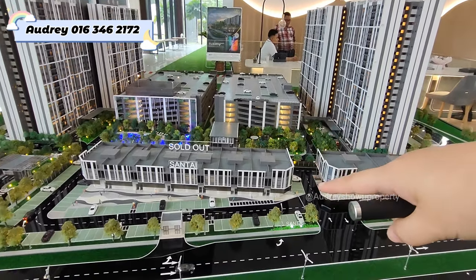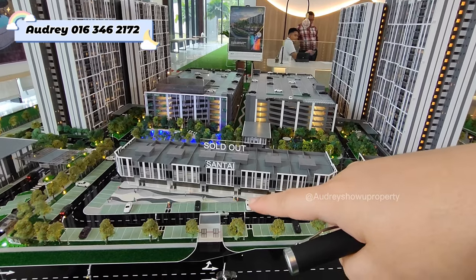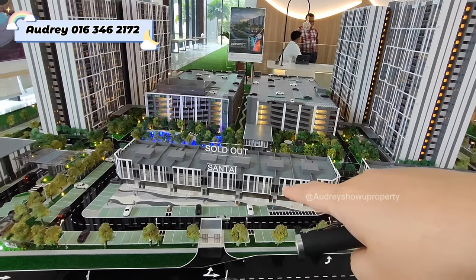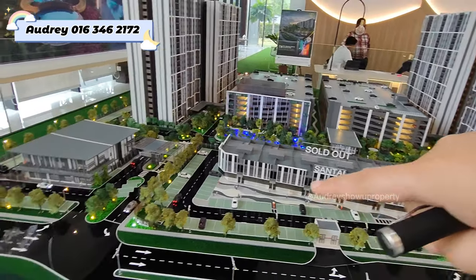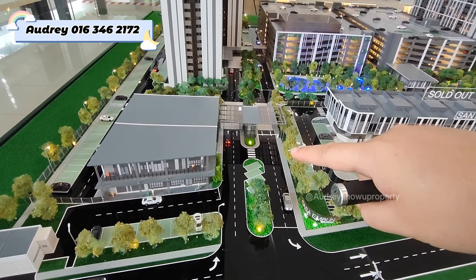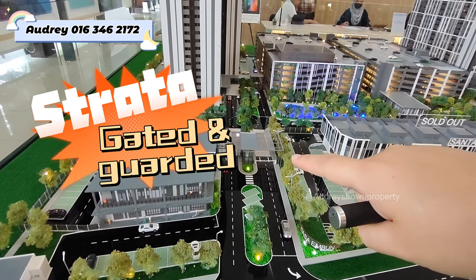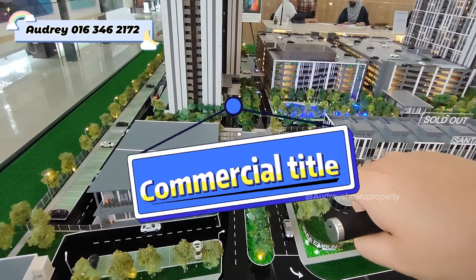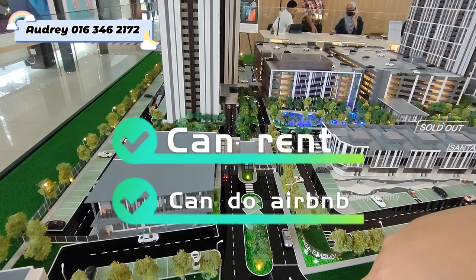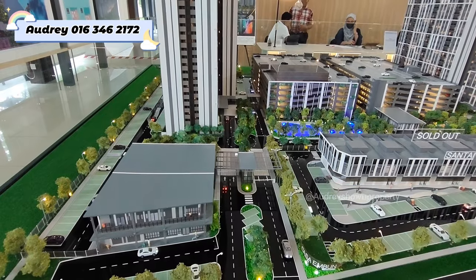And in front here, you can see we have some shop lots called Sandai. So in case you are lazy to cook or you have any groceries you would like to buy, you can access the grocery shop or the restaurant over here. In front here is all the parking available. And this one is the major entrance for Casa Embun. This Casa Embun falls under strata title, gated and guarded. And it also comes with a commercial title. So in case you would like to buy for investment purposes, you can also rent it out for Airbnb or business purposes. Up there, back there is also the visitor car park.